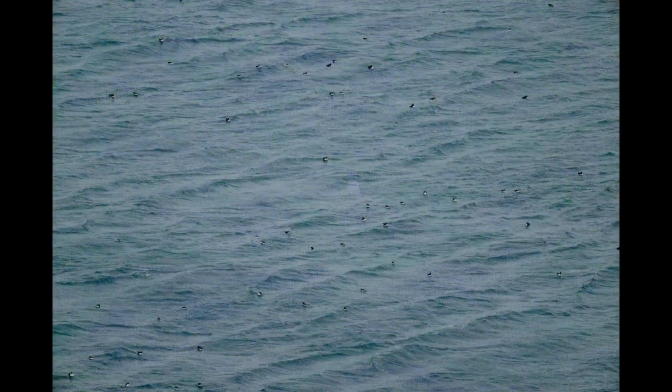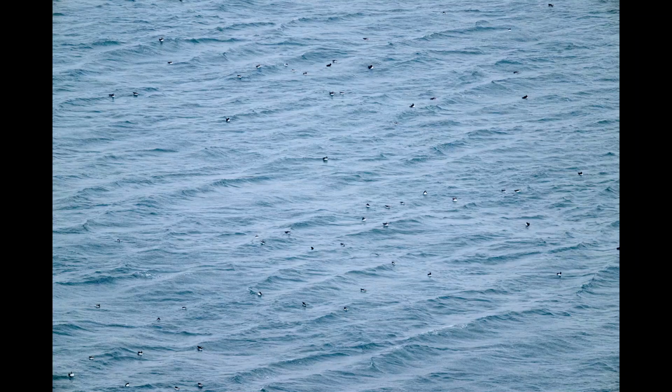But if we turned and looked out towards the sea, all of those little black dots you see in this photo, those are all puffins. So there are actually hundreds, if not thousands, located in this particular spot.